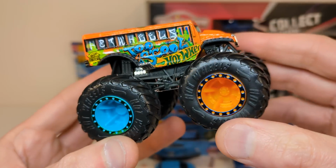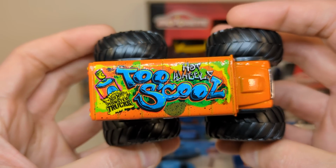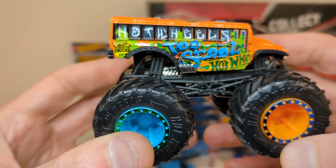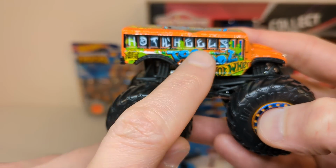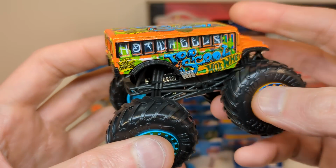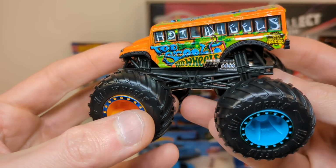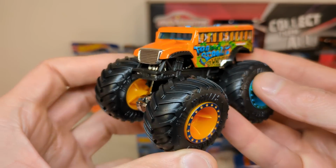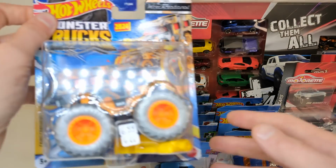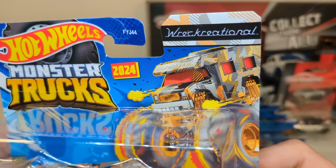Different colored rims. Hot Wheels to School. So that's a metal flake orange. Hot Wheels in the windows. That's a nice touch. I like that. So completely done up in graffiti. That's awesome. And a chrome grille. And the camper also for 2024, a recreational.